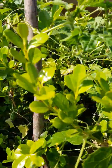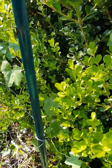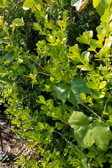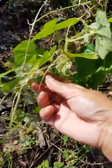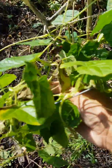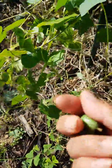They're like pepino, small version of pepinos. So I will try to pick this. See, there's a lot there. Oh. Yeah. Maybe mix in the salad. Would be nice.